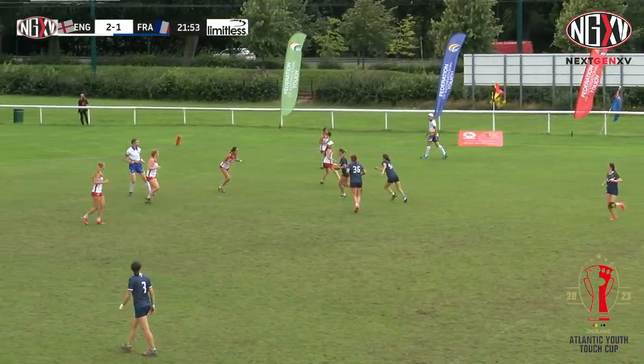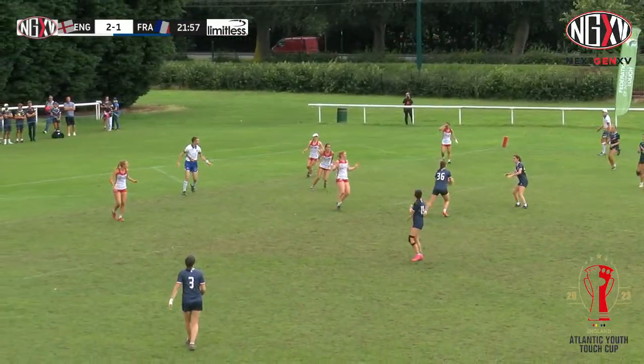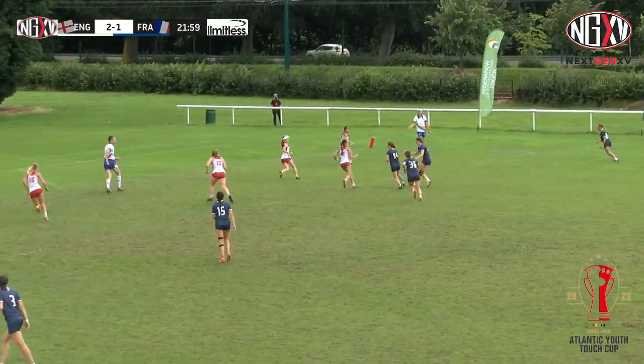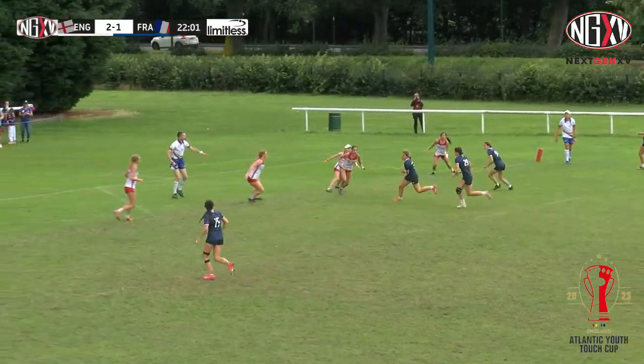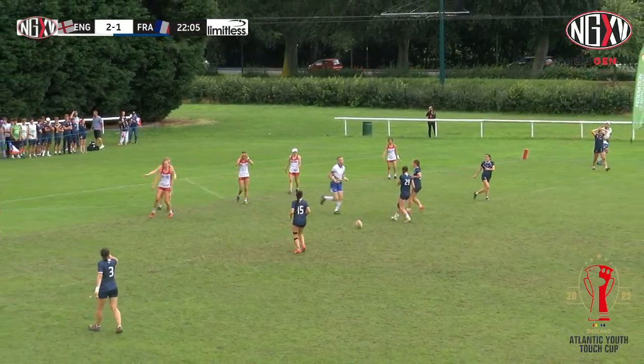So France looking like they're only going to get 1 strike of the line. That's 4th. Good, strong, they stay connected for 5th. And what are France going to do to try and break this English line? Looks like a separation there in the middles. And that's 6. That is great awareness to shut that there.